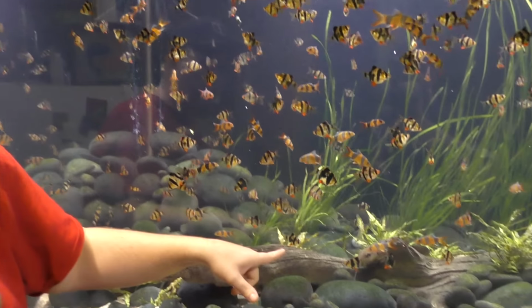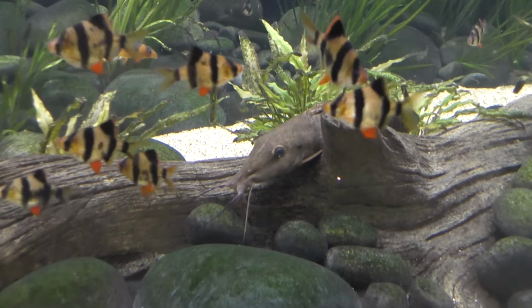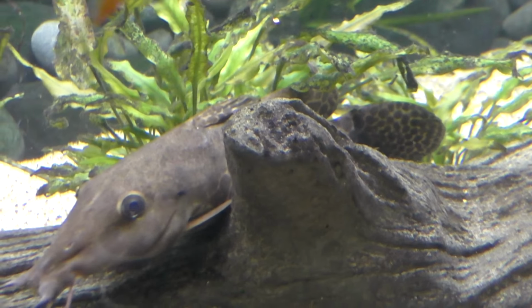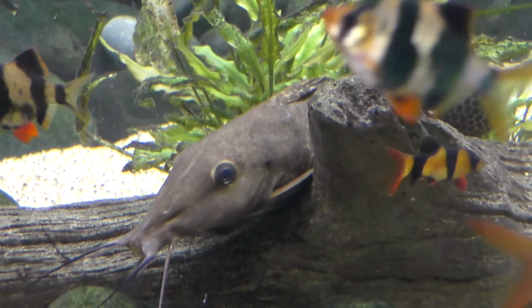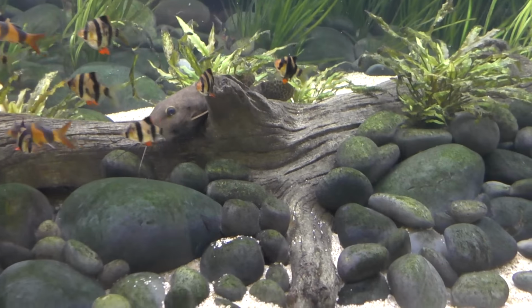Then right here we've got the Giraffe Catfish. We've got 2 of those in there. They're going to get about 3 feet. Oh, and it's just sitting right on top of the fake log there. That's the little bit bigger of one we have. And they just sift through the gravel and clean that for me. We've also got probably 6 or 7 exotic plecos hidden throughout underneath the log right now.